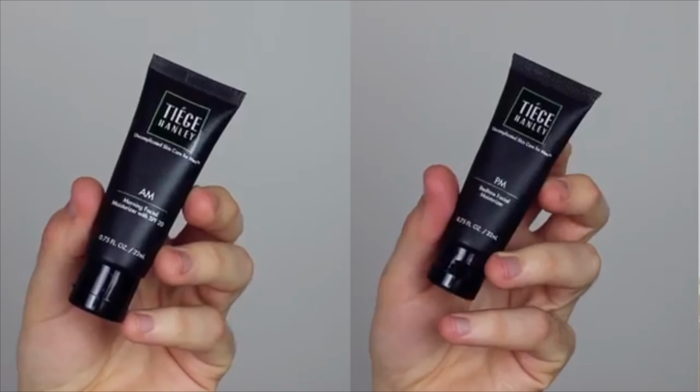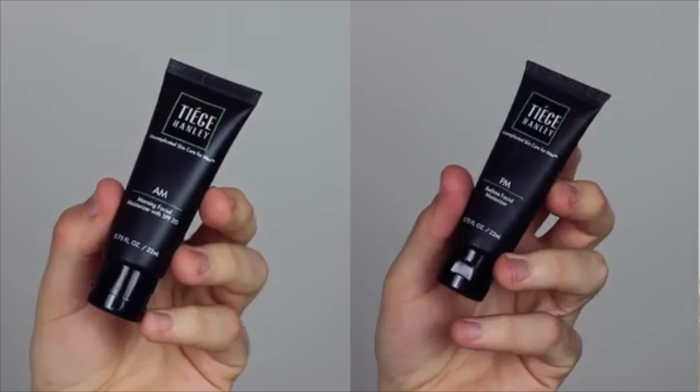So this is really nice. Next up, we have the Tiege Hanley PM Moisturizer. Now, you obviously don't need an SPF when you're sleeping at night, so there is no SPF in here. One thing that I realized a while ago was that you cannot use the same moisturizer in the morning and at night. That is not how it works, because during the day your skin does need the SPF, but at night time it does not. This product actually has the label on it saying AM and PM, so it does not get any simpler than that. Whenever I use this product, my face does not get dried out or oily, so that is a plus for me.